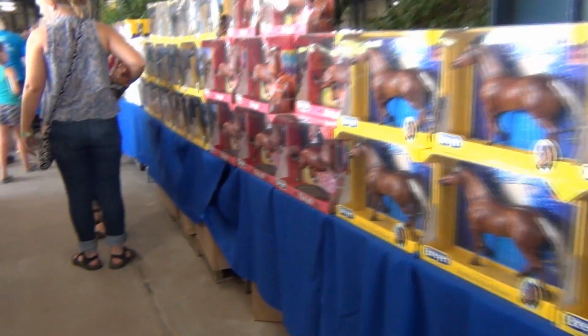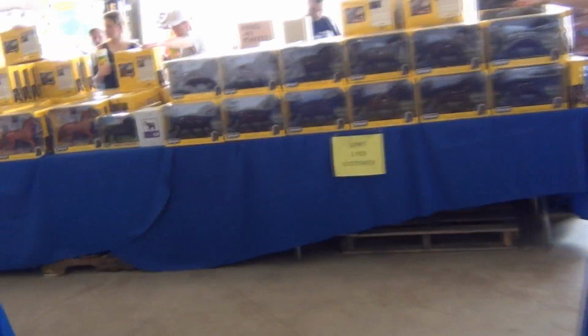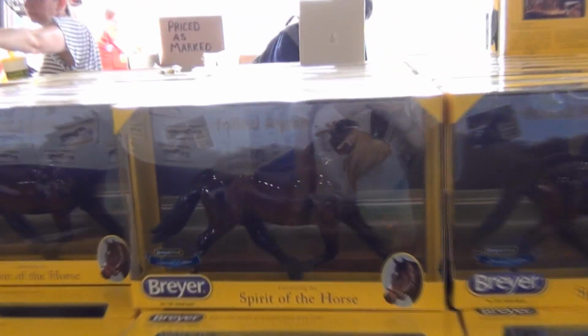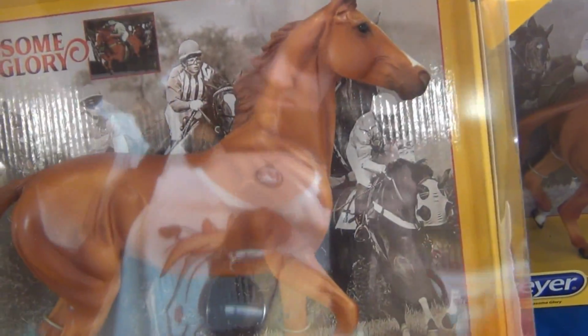And of course, they got some Breyer regular runs around here. Just tons of Old Ironsides. Oh my goodness. Just tons of them. Oh, here's the glossy foils again. Here's the Lonesome Glory. They have quite a lot of him here too. He's cute. Oh, there's some Celebration horses here.